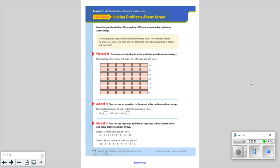I want you to reread that problem in your head. Somebody tell me what's just happening in this problem. I don't care about the numbers. I don't care about the math. I just want to know what's going on.